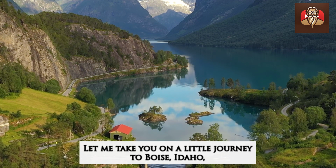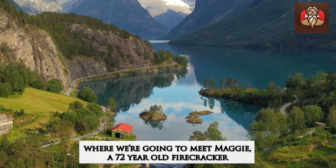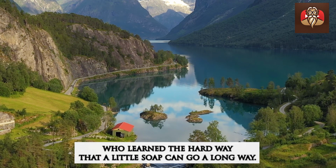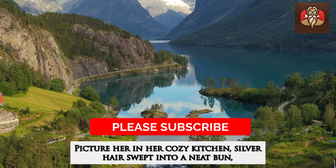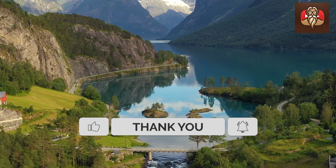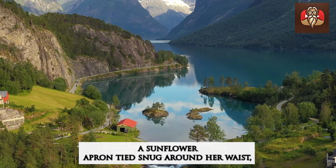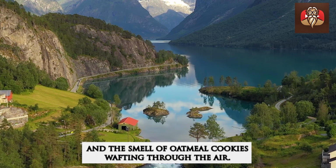Let me take you on a little journey to Boise, Idaho, where we're going to meet Maggie, a 72-year-old firecracker who learned the hard way that a little soap can go a long way. Picture her in her cozy kitchen, silver hair swept into a neat bun, a sunflower apron tied snug around her waist, and the smell of oatmeal cookies wafting through the air.